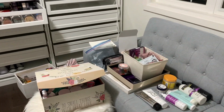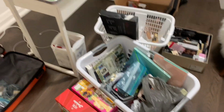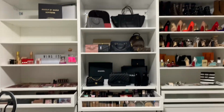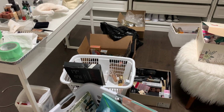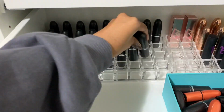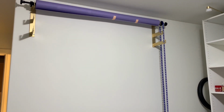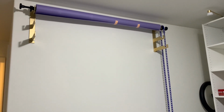Side note, I just wanted to show you guys what the room is actually looking like, just a realistic perspective of what's going on here. No cleaning, no editing. This is what it's looking like. This is a very huge project, and I'm just taking it one day at a time, slow little baby steps. These are the perfect lipstick holders. And we have our beautiful backdrop stand with the gold going on. It looks so royal. Purple and gold always remind me of a royal vibe.